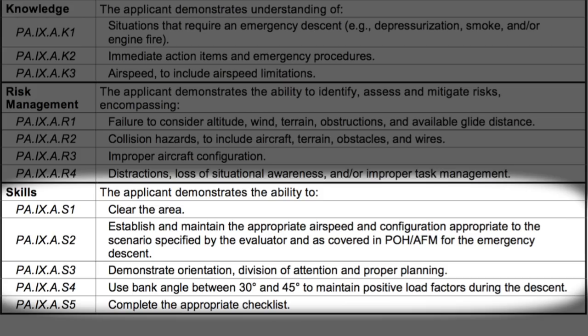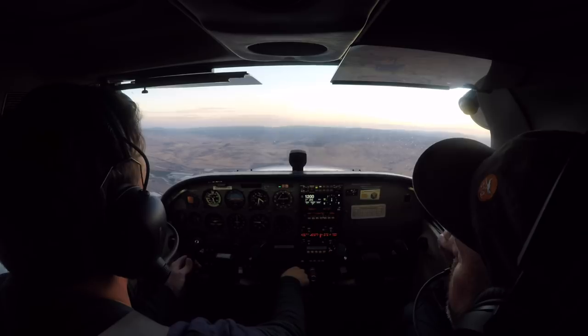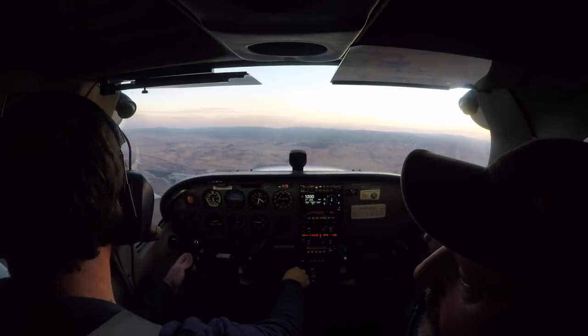It goes on to say that you have to demonstrate orientation, division of attention, planning, use a bank angle that's 30 to 45 degrees to maintain a positive load factor, and complete the appropriate checklist. And that looks like this. Power to idle, roll into a steep turn. To the left, I will do this one.